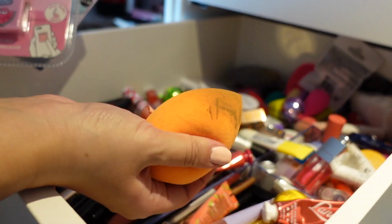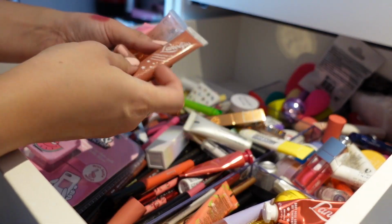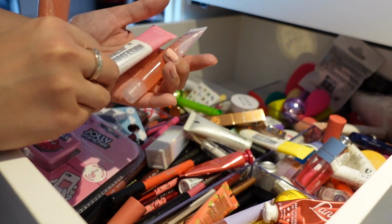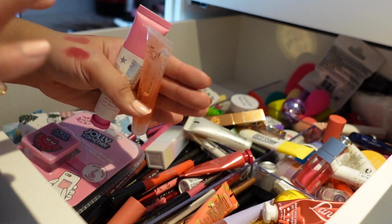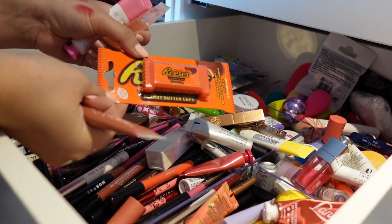Got lots of sponges in here as well, which I'm gonna have to give a massive deep clean. Love, love, love Lano Lips. This is actually one of my favorite shades from Lano Lips. Gonna say goodbye to a lot of the Makeup Obsession and Ciate lip balms because it's just a bit too much. I also got a Reese's lip balm as well, which is so cute.